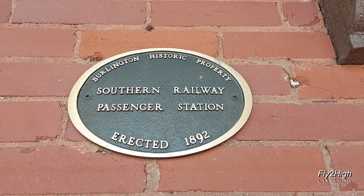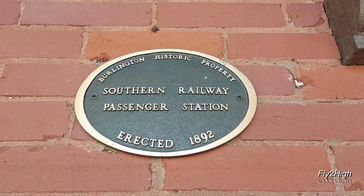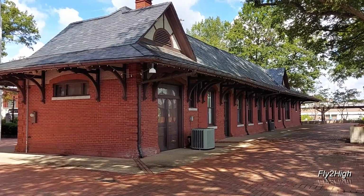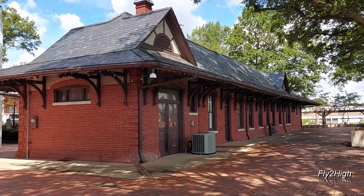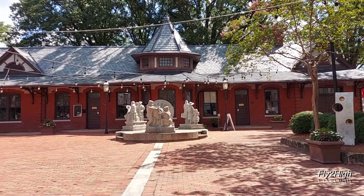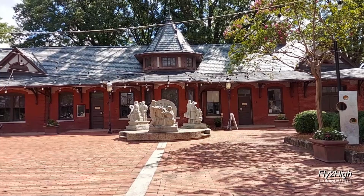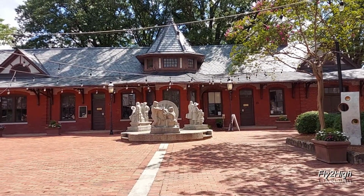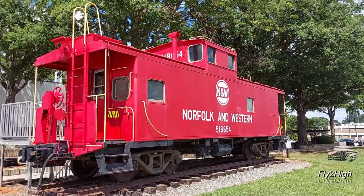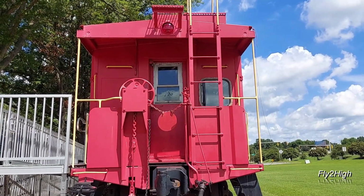Originally built in 1892 by the North Carolina Railroad Company, it hasn't been used as a railroad station in decades. However, it is a wonderful focal point for Burlington's downtown and is a rare and absolutely charming reminder of the golden age of passenger trains. Here's a nice-looking caboose. You won't see these at the end of a train anymore.